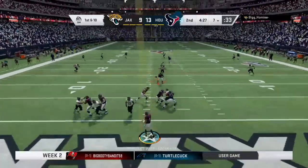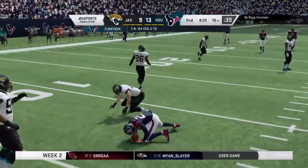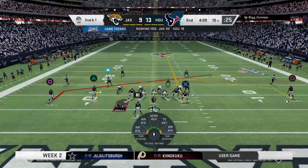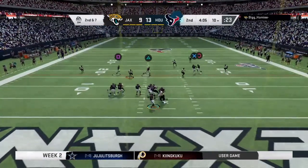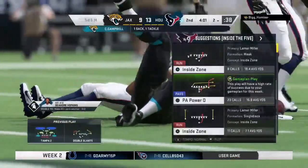Now Watson. Dumping it off for Johnson. And this will be a gain of right around 3 from the 7 out to the 10-yard line. Call it a 3-yard gain, and it'll make it 2nd down. Here's Watson. And he's going to be taken down. Sacked back at the 2.